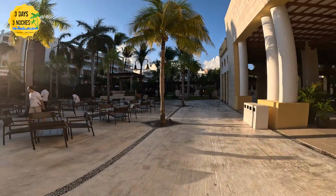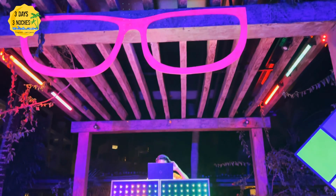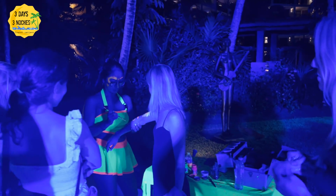Over here is where all the nightlife happens. So in that little market, they had a silent party, a neon party, they had a DJ one night. And then over here in the main square, in the main stage, they had karaoke and they had also nightly shows.